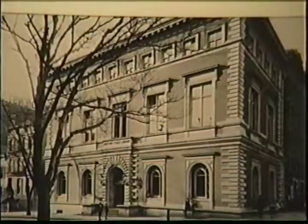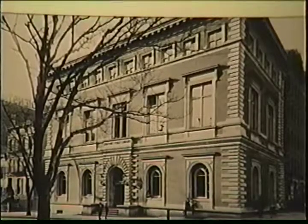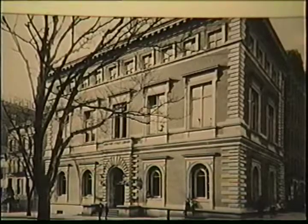Thank you very much. Here we have the picture of the Mott branch of the New York Public Library. The photograph was taken in 1911. The building was opened in 1905. It is the very first branch of the New York Public Library built as a branch in the Bronx. It's located on Alexander Avenue and is now part of the Mott Historic District.